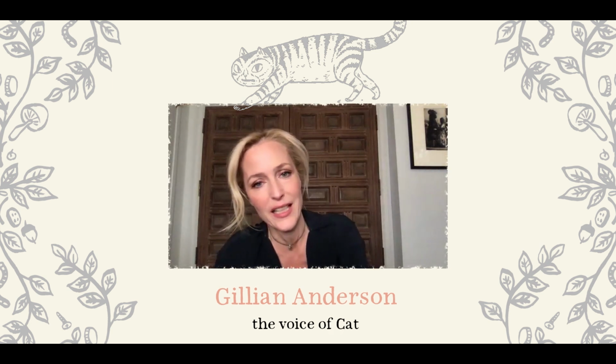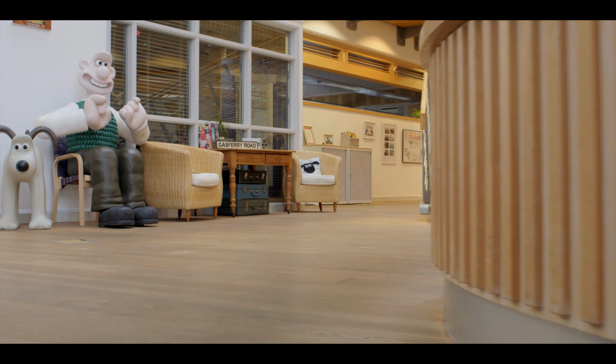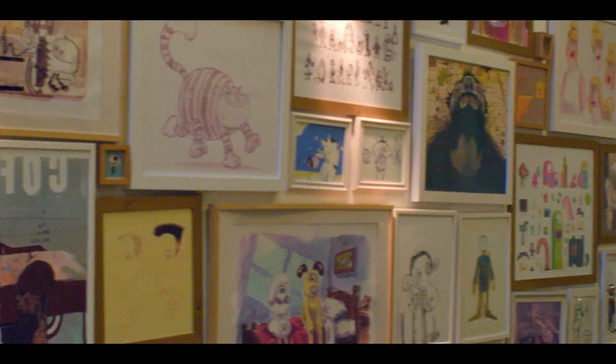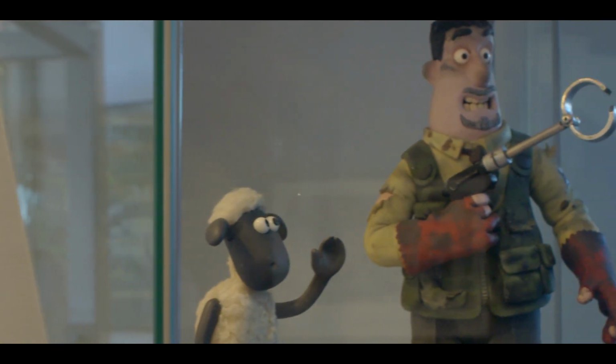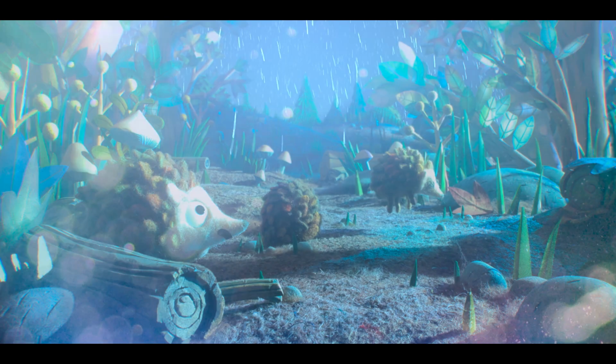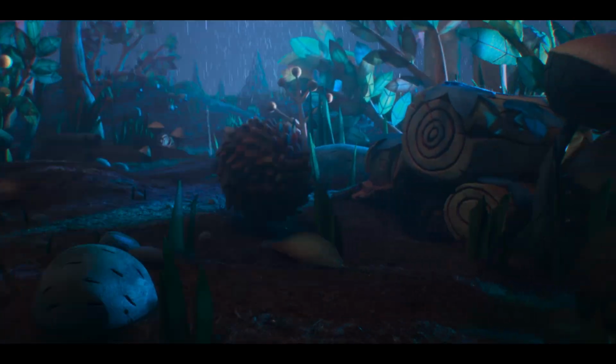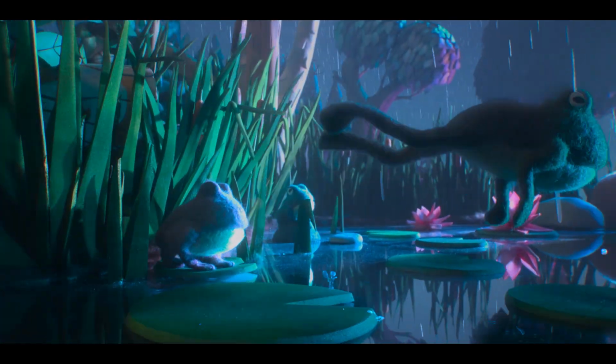Well, I had been a huge fan of Wallace and Gromit so many years ago, and was slightly obsessed with it actually, and had the videotapes of them that I watched over and over again with my daughter, you know, A Close Shave and The Wrong Trousers. Big fan of stop motion animation, and I love felt work, so very honoured to be invited to be a part of it.